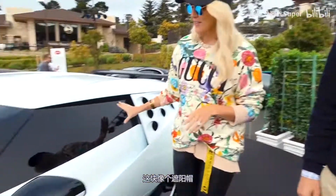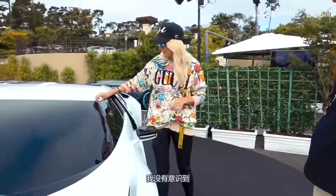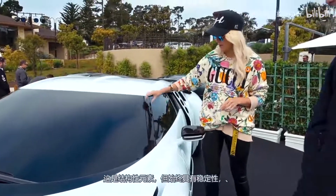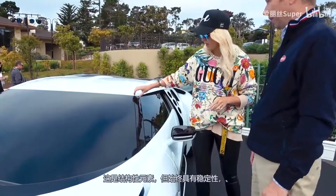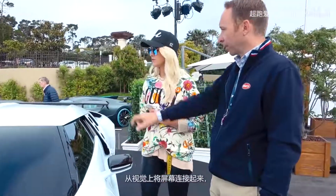Actually, when you mentioned that this is like a visor, it is. I didn't realize that before. So this, you can't see through. This is a support. It's a structural element you need for rollover, for stability. So it's a blacked out A-pillar that connects visually really with the screen and the side window.